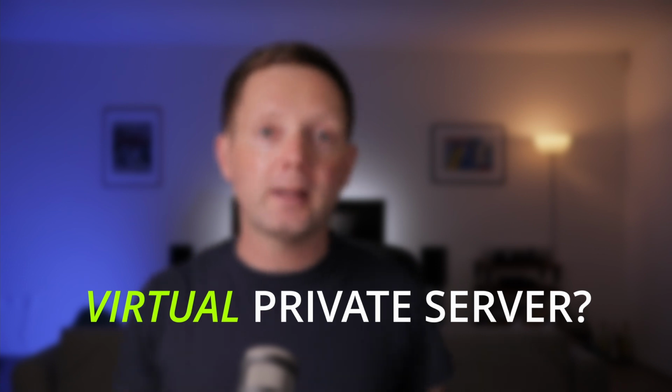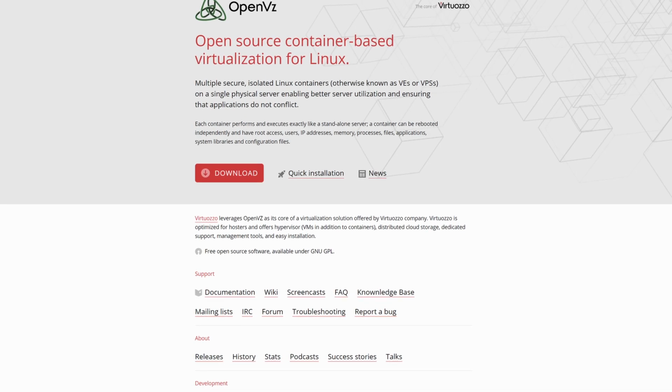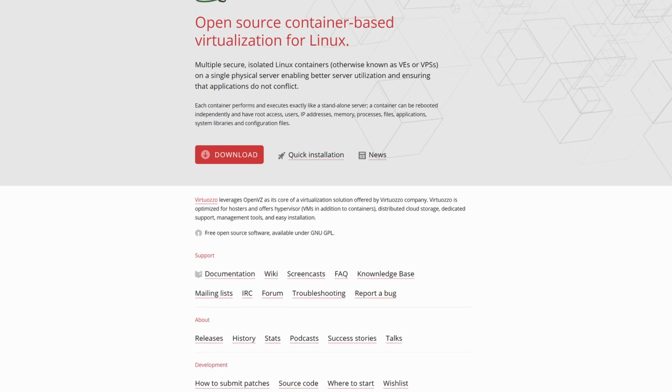So if using a VPN provider is not the greatest idea in many cases, what about setting up your own virtual private server? You could set up your own server and use open source VPN software, and that would be much cheaper than paying for a monthly subscription to a service like NordVPN, for example. But most cheap virtual private servers use a system called OpenVZ, which is a container-based Linux virtualization solution.